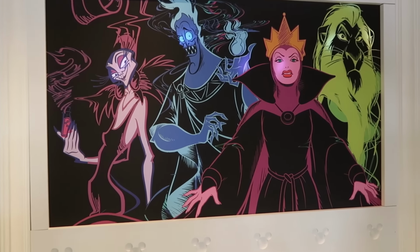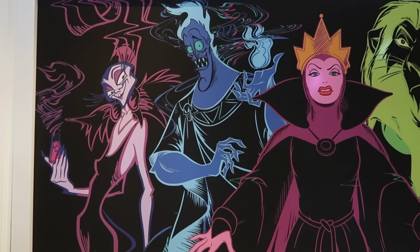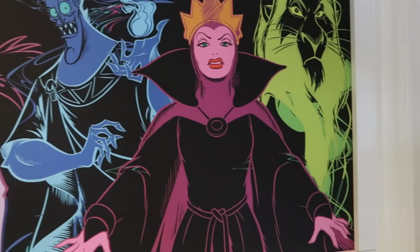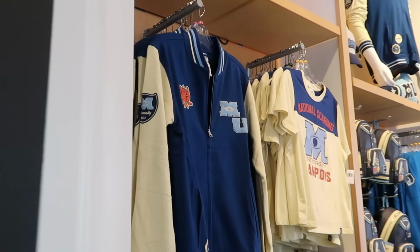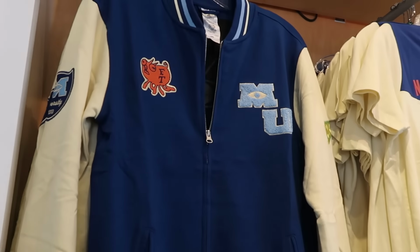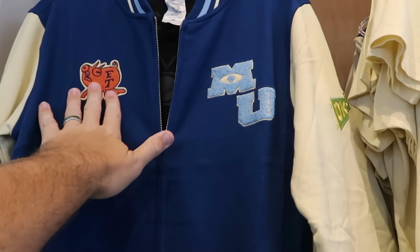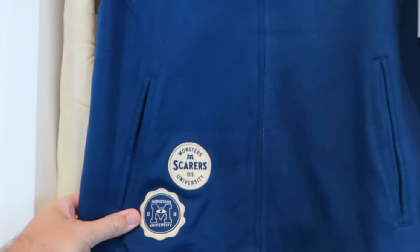I love when they switch things over to Halloween time, a cool little photo op that they do have with all of the Disney villains in the backside here of the Disney Style store. But let's come over this way and see what other type of new merchandise we can find. So here's lots of the offerings from Monsters University. This is like your football Letterman jacket. It's embroidered Monsters U on the front. These are $90 a piece.